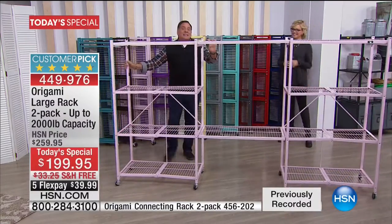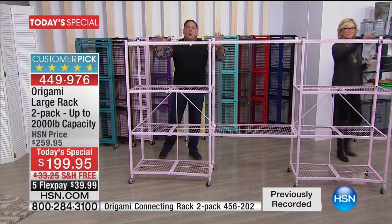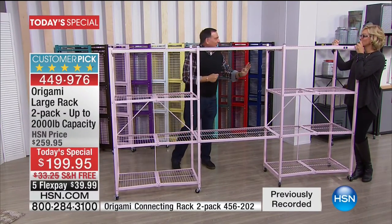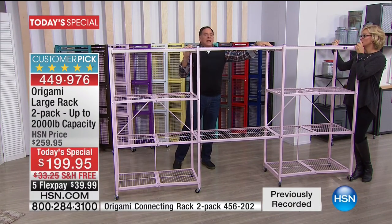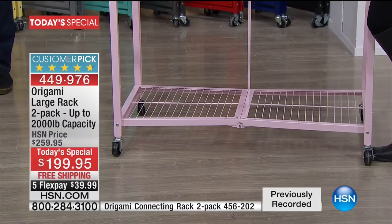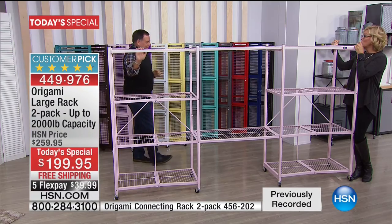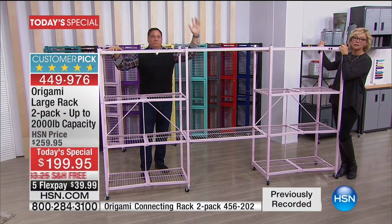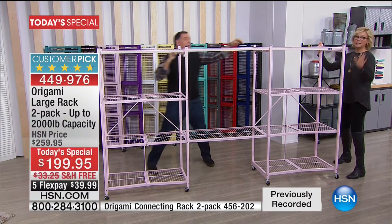But that's the thing about these, they're made so well. The one place that people like to skimp is with the wheels on products, and these have the best wheels you're ever gonna see on a shelving system. Although, let's face it, most shelving systems don't have wheels. And most shelving systems require installation. They require a permanent commitment to where you think you want the shelves. You change your mind, feel free. Well, leave it behind if you move.